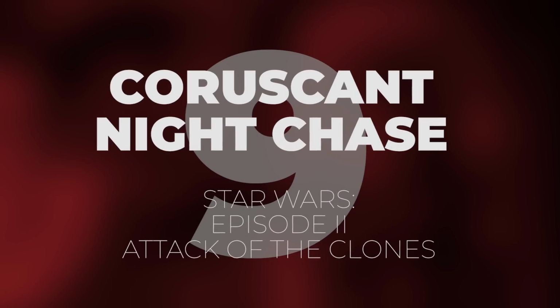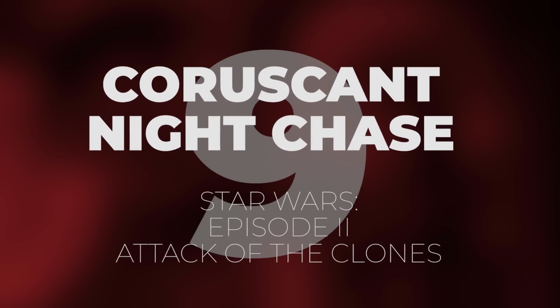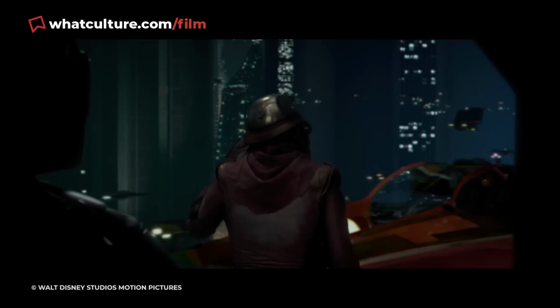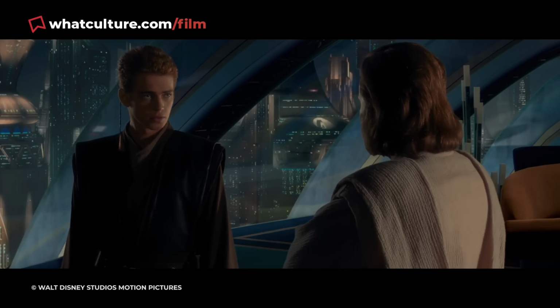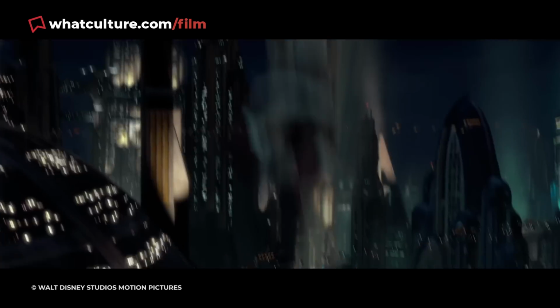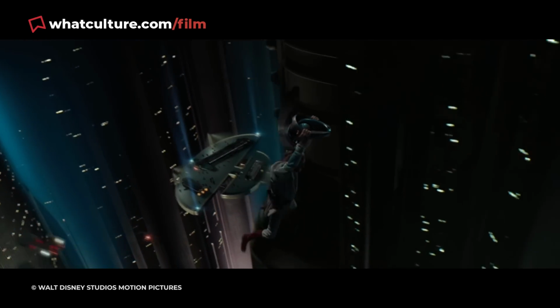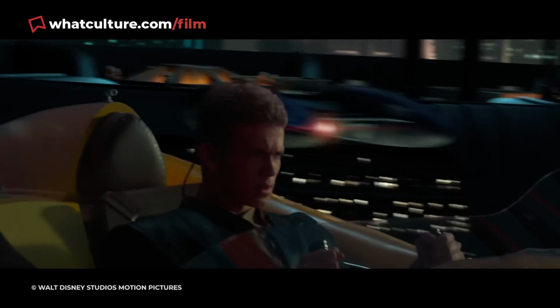Number 9. Coruscant Night Chase. Attack of the Clones, Episode 2. Coruscant is one of the most fascinating places in the Star Wars universe. The planet-wide city was only teased in The Phantom Menace, with sweeping wide shots of the upper levels and several interior scenes of the Jedi Temple. But with Attack of the Clones, however, the vast expanse of the city's many levels was explored further.